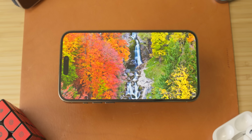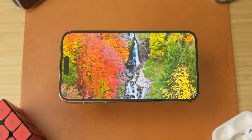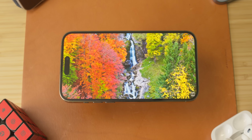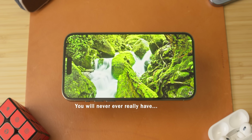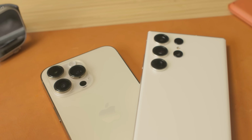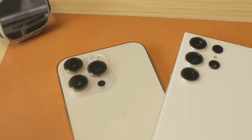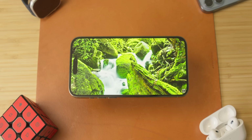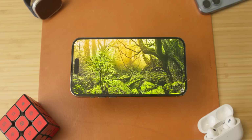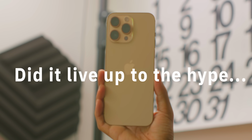But again, you can't always wait for the next, because no matter what model you grab, the future will always improve technology-wise, so you will never really have the latest. So get whatever satisfies your needs at that moment. Another question, does the 14 Pro Max live up to the hype? In my opinion, yes. And here's why.